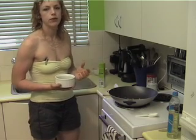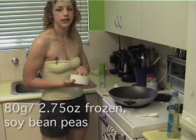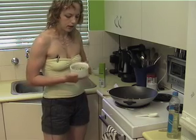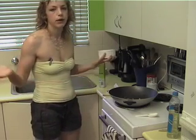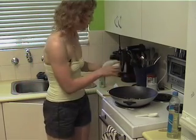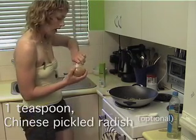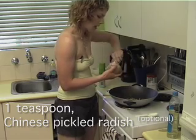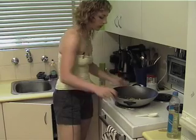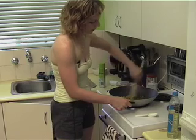Now, traditionally this recipe is called BBC, which is broad beans and bean curd, and I'm using soybeans instead. They're chock full of fibre, they're really good. You've probably got about half your daily intake of fibre right here in the 80 grams or 2 3/4 ounces. So I'm going to throw that in. You get a beautiful sizzle. Along with about a teaspoon of that pickled radish. And we're just going to stir that round just until the beans start to thaw.